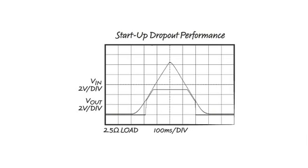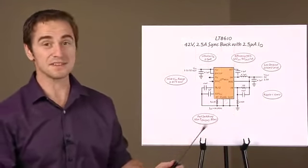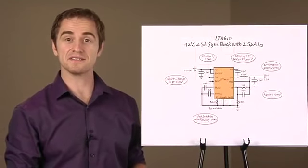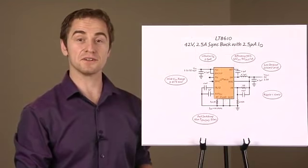In summary, the LT8610 offers many great features all combined in one small IC. This includes wide Vin range, high efficiency, a simple application circuit, and ultra-low quiescent current.